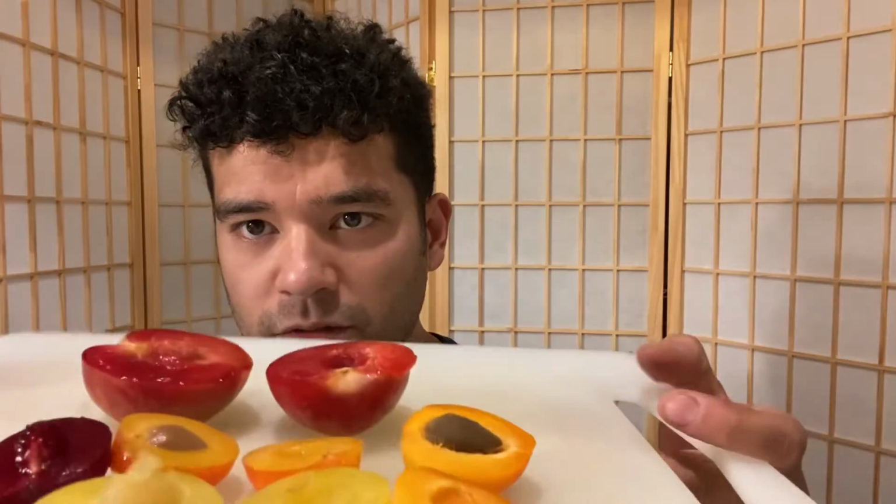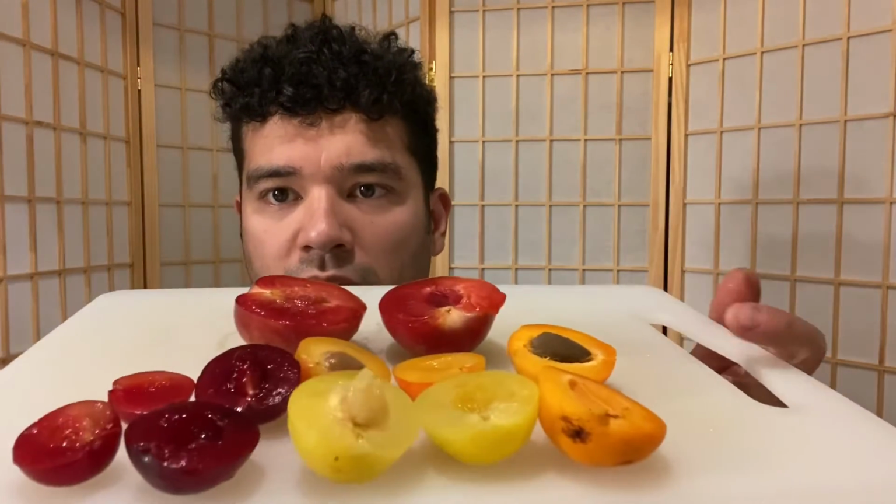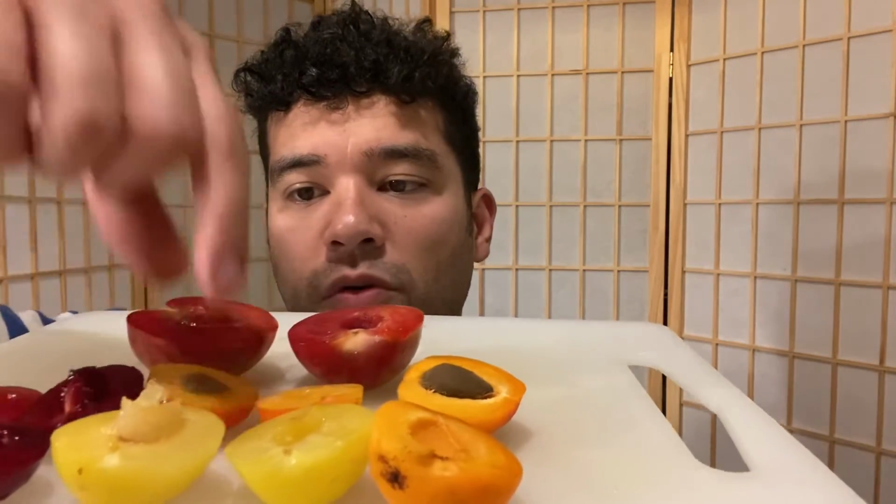So I don't know a ton about stone fruit in general. I'd love to make more videos in the future, but it looks like there's several different colors of, for example, the yellow plum. I've got this more yellow, and then one is more orange, and then same for the red. I don't know if they're different types of yellow plum, or if they're just the same one at different stages of maturity. Anyways, we'll give them a go.